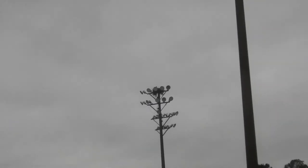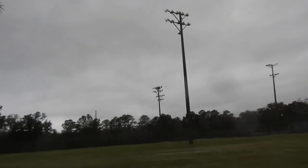Yeah, because as you can see, this osprey is up on this light pole, which is literally the highest point.